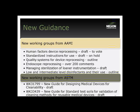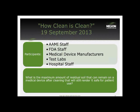There's also a couple working groups from ASTM that are working on validation requirements. The one that we are going to be working on next week in Toronto is the new guide for standard test oils for validation of cleaning methods for reusable medical devices. And in this document, we are going to be adding in test soil information and recipes on what is recommended to validate medical devices.